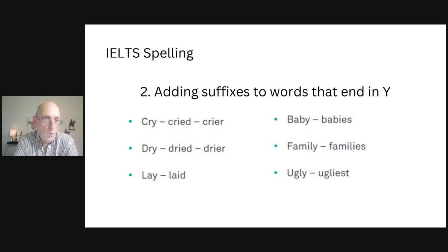So here are some examples. The word cry, cried or crier, dry, dried or dryer, lay. Now this is a special one because it's an irregular verb, and it's one of the only cases where we take the Y that follows a vowel and change it to an I. In most cases, if the Y is preceded by a vowel, you don't change it to an I. For example, as in play and played, you don't change the Y to an I. Baby, if we want to make it plural, we say babies or write babies. The same with family and families.